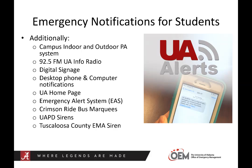If it's a weather emergency, local television and radio stations will use the emergency alert system. And all of you know what that is. It's the beeping sound and it stops the broadcast. It'll be posted on our Crimson Ride bus marquees as they drive around campus. If needed, our university police can drive around campus with their sirens and public address systems in their cars activated. And then if we have a tornado warning, the Tuscaloosa County EMA siren, the outdoor warning siren, is located on top of Gorgas Library. And there's no way that you can miss it. Yes, when the siren goes off.